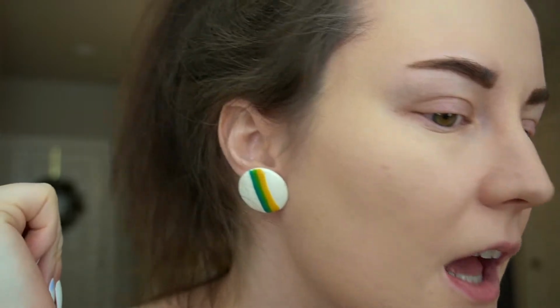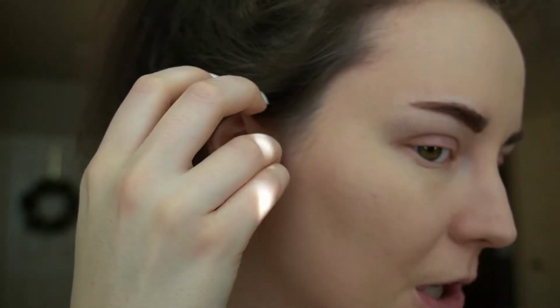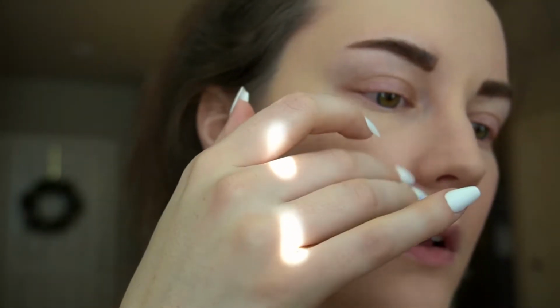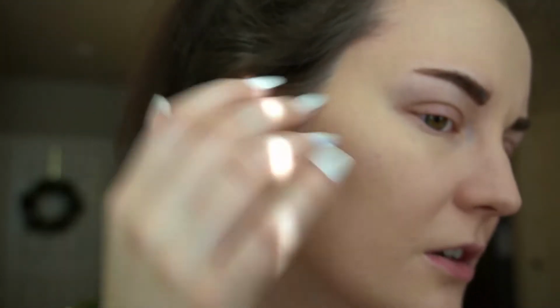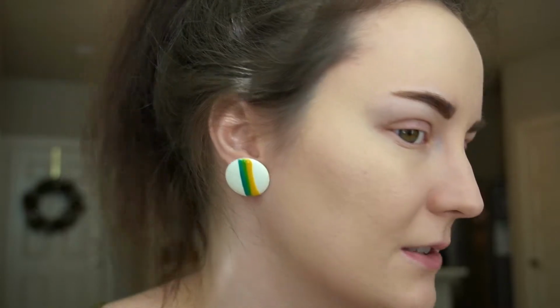Jeez. Hello. So it's not as dewy as I thought it was gonna be, especially with the primer. I thought the primer was gonna make everything super dewy as well. But in all reality, it looks kind of matte, to be honest. In my opinion, I think it looks pretty matte. But okay, so I'm gonna try the other side with a brush.